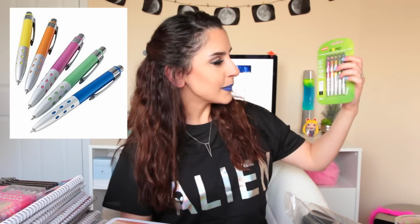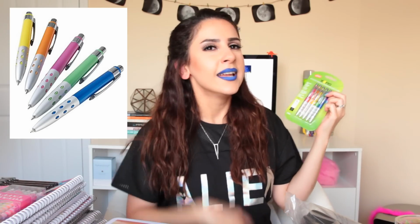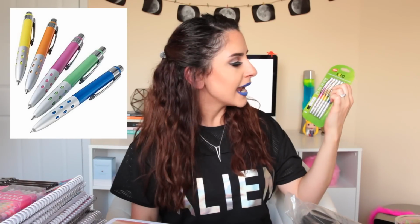Next we have these pens here, and these ones are actually miniature pens, which I know you might be thinking to yourself, why? But this one's actually pretty cool because you can keep this in your purse or in your wallet. It's just kind of tiny and compact, and again, it's just very spacey looking. So that's why I was drawn to this little guy here. Sounds so violent whenever I throw it in there.